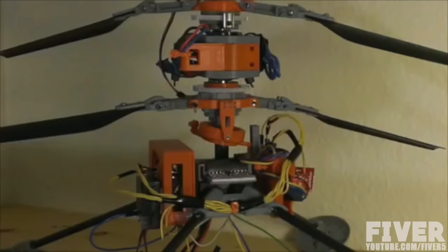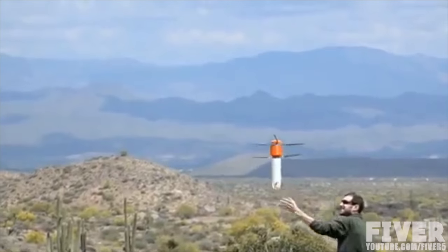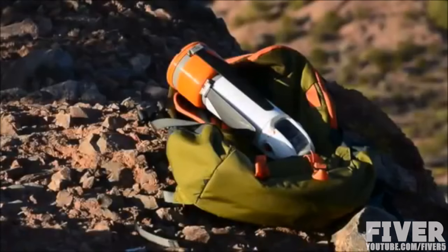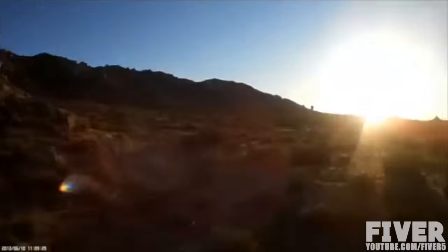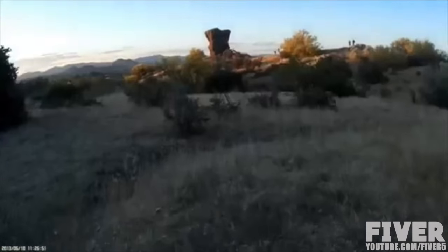We've spent more than 2 years perfecting Sprite, and the hard part is behind us. We now need your help to get us over the final hurdle and into production. But to get Sprite out of our backpack and into your hands, we need to know that the world is just as interested in a portable, rugged, and simple-to-use aerial platform as we are.